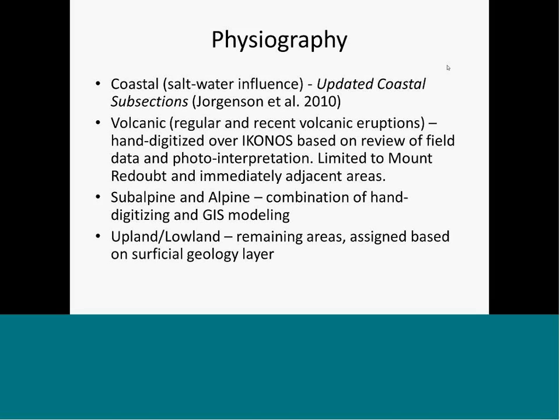The soils and vegetation around Mount Redoubt were quite different because of the regular input of ash into those soils, which leads to unique vegetation and soil types. Older soils on Iliamna are similar and ash rich, but they've been there for a while and have had more time to develop.